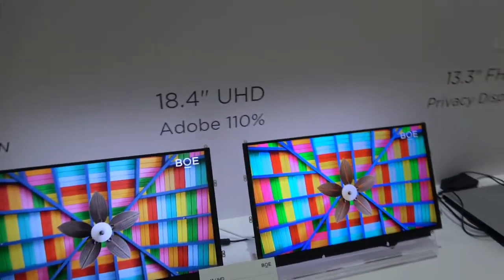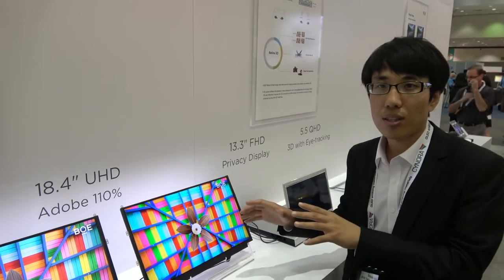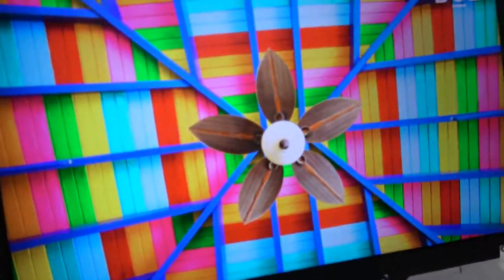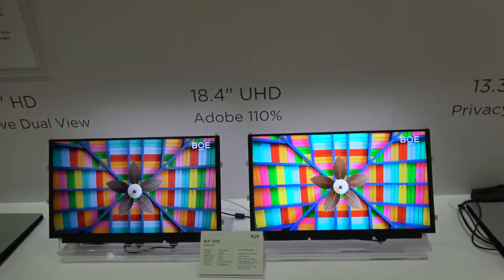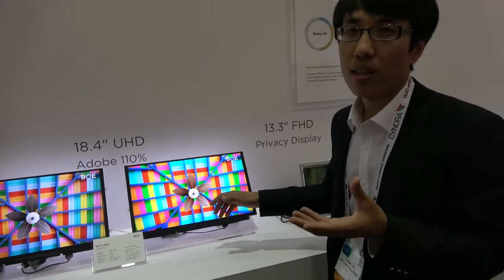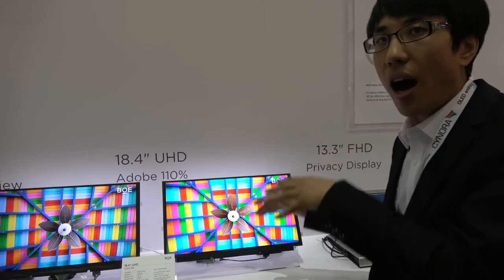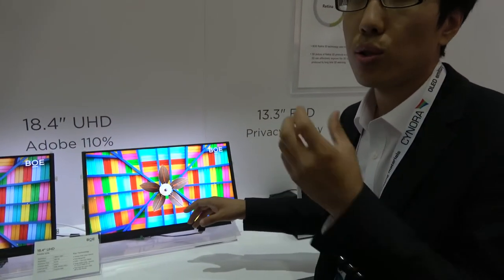Is it HDR? No, not HDR. This is a wide color gamut. We call it high color gamut. So you can see this panel is bright, and this panel looks dim. The color gamut of this one is about 110% Adobe. In the BT2020 standard, it will be 85%. So it is higher than most LCD products. The color gamut is like OLED.